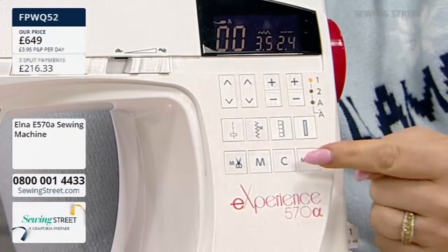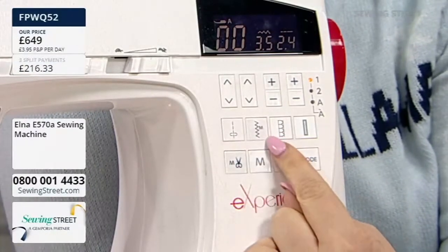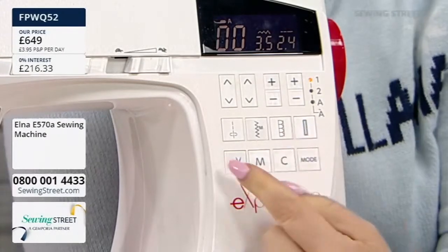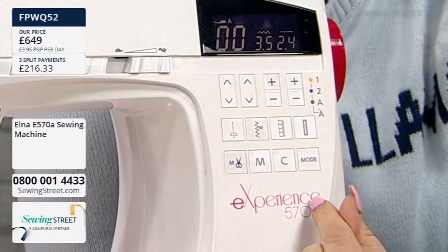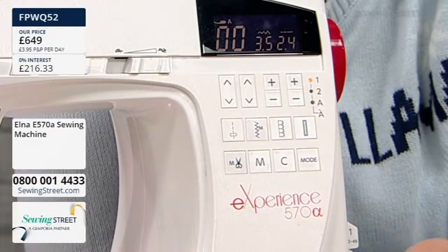You literally whiz through those modes. You've got your little speed dial button. Some of the most used stitches are a straight stitch, a zigzag, an overcasting stitch, and a useful buttonhole on the front screen. It also has a memory. This is the benefit of using a computerized machine. Don't see it as a really technical thing that it's computerized. It's going to help you.